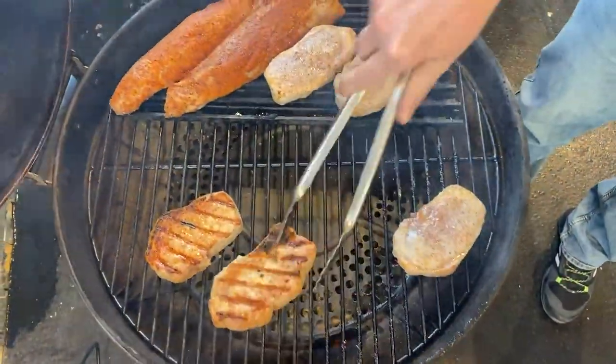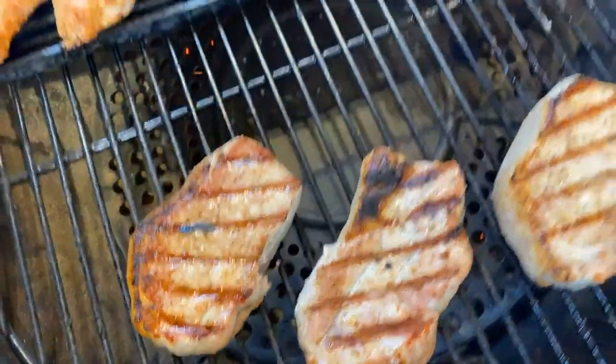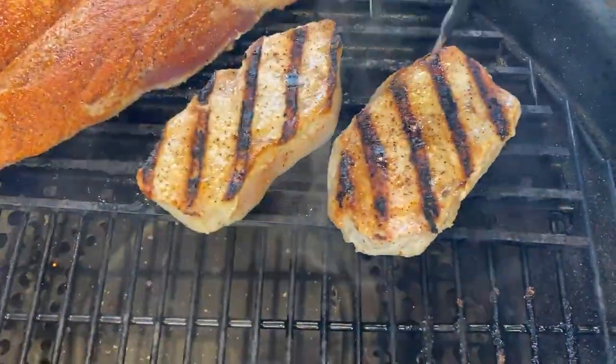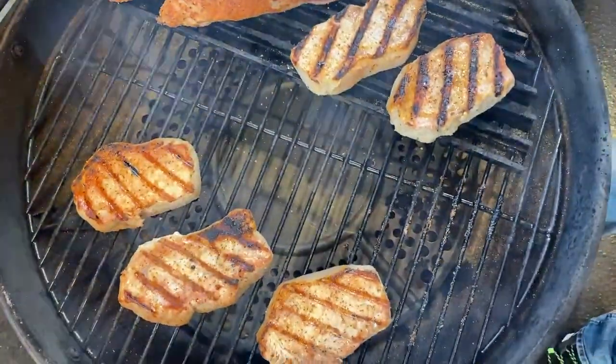No sear kit right here. Look at that caramelization. Look at that heat. Now check out the difference here. See, a little bit darker, a little bit different color. Sear kit, no sear kit. I love it. Both delicious.